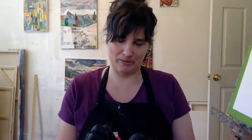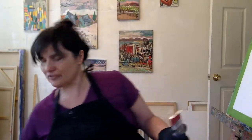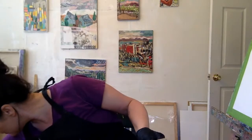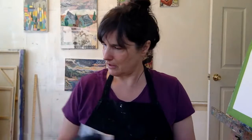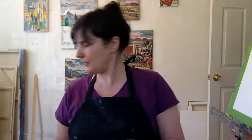Yeah, those are the colors. I go through my light colors a little bit faster. Let's see. I have a lot of different reds, but for today, just stick with alizarin crimson, I guess. I have some here. And then whatever kind of dark blue you have.